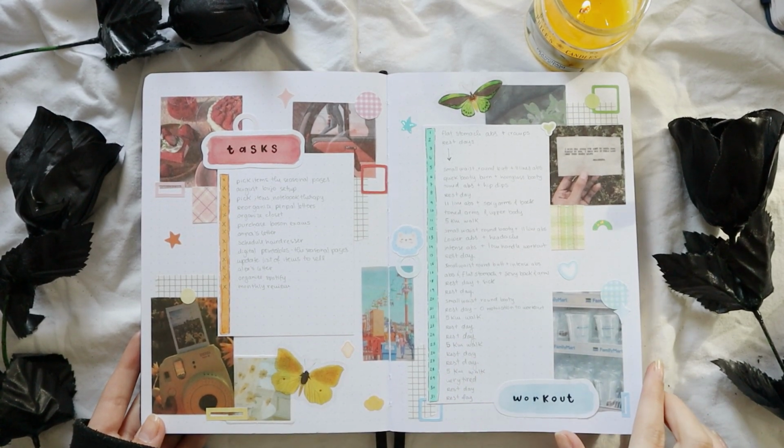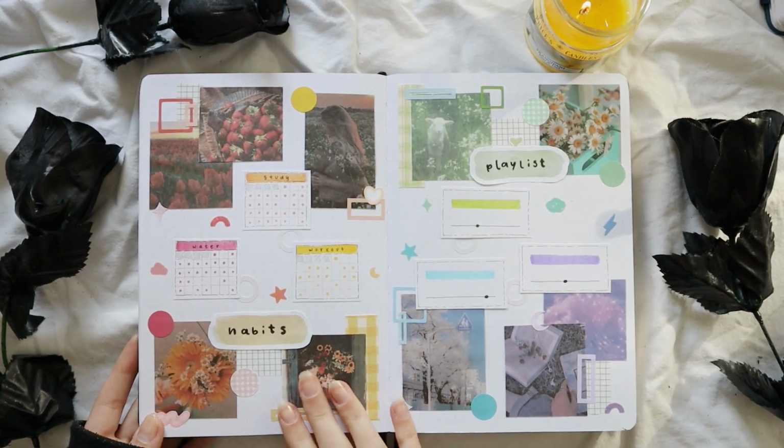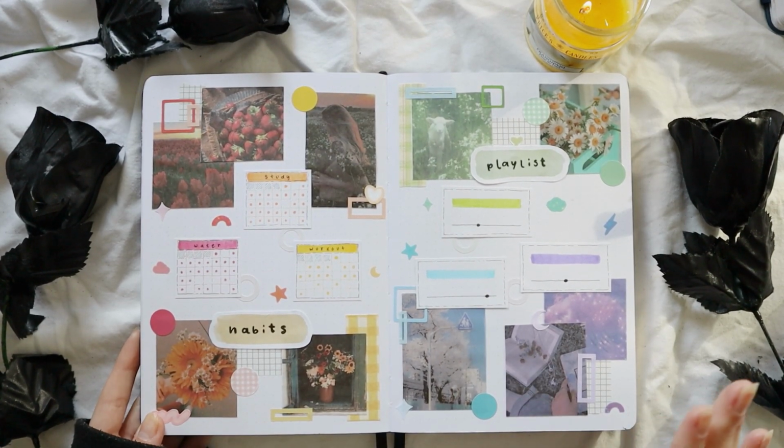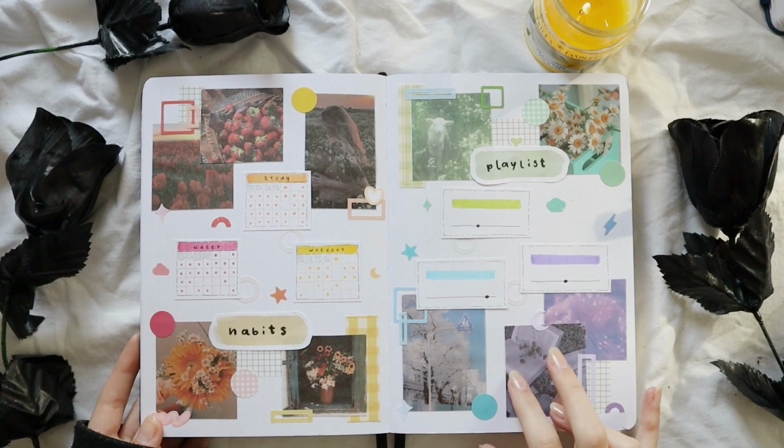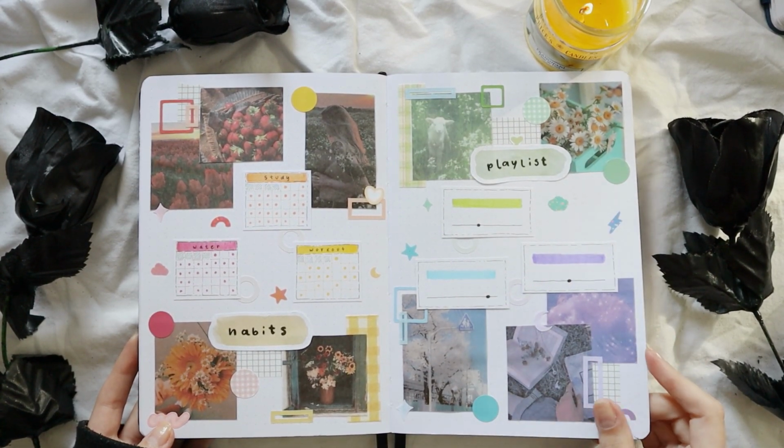Tasks, workout, with a bunch of decorations in the back. Habits, playlist that I didn't use at the time, but I posted on Instagram with 6 songs. It made more sense for me that way.